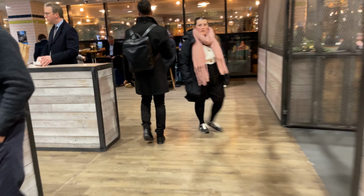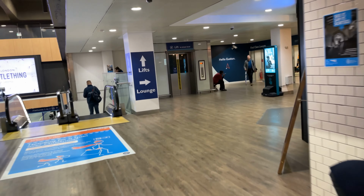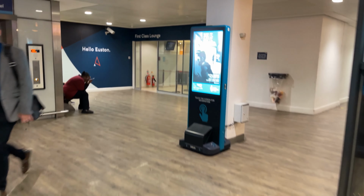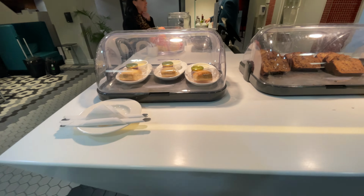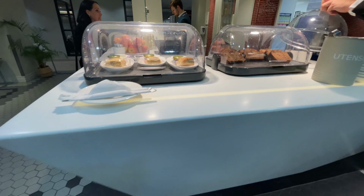Riding in first class on Avanti West Coast comes with the perk of exclusive access to Avanti's first-class lounges across the network. Passengers are allowed to use these lounges up to 2 hours before departure and 1 hour after arrival at their destination. Making our way past the sliding glass doors, we're greeted by a full-service bar equipped with a variety of snack and non-alcoholic drink options, all of which are complimentary, plus alcoholic options for purchase.